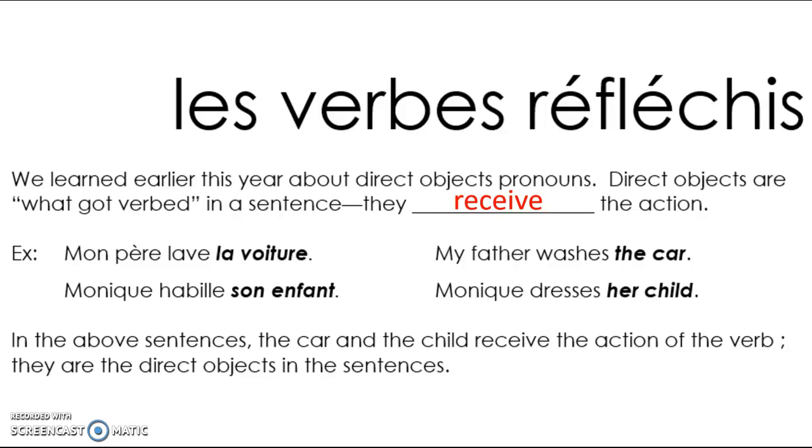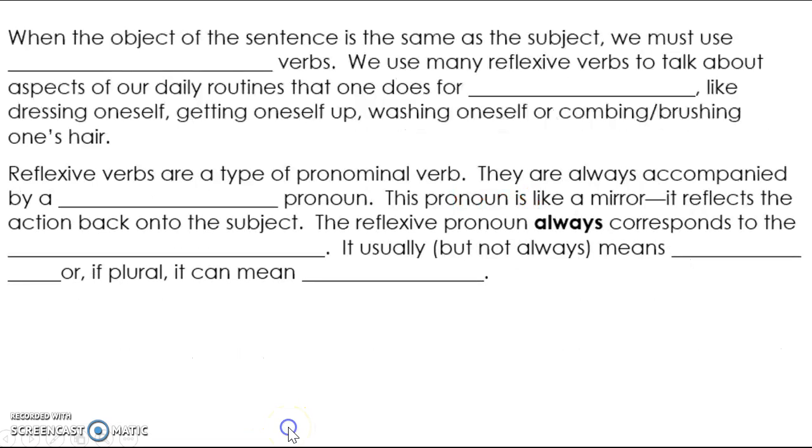We have mon père lave la voiture. Okay? In English, my father washes the car. What got washed? The car got washed. It received the washing action of the sentence, so it's the direct object. We have Monique habille son enfant, or Monique dresses her child. What got dressed? The child got dressed, so that is the direct object of the sentence. Okay. In the above sentences, the car and the child receive the action of the verb, therefore they are the direct objects of the sentence.